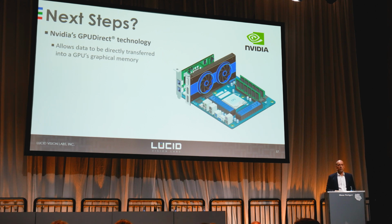That's the next step we're working on. It won't be part of the GigE 3.0 standard, but it's something we already have an internal prototype running. There are some specificities between Windows and Linux implementation, but that's the next step we're working on, with RDMA, as we believe, being really a building block for the future expansion of high-speed GigE technology.